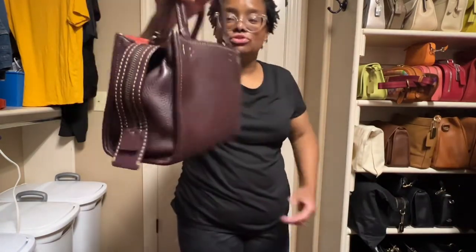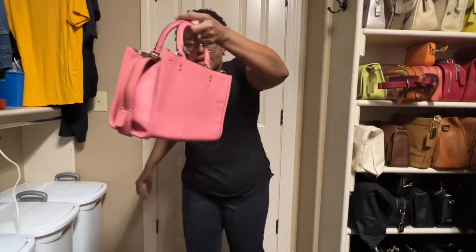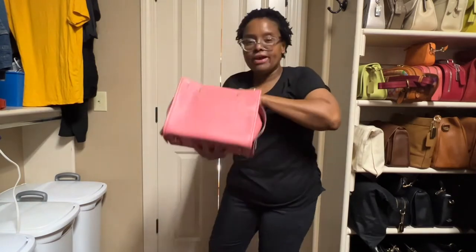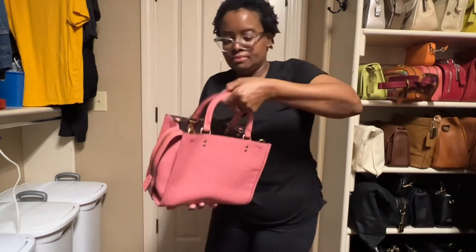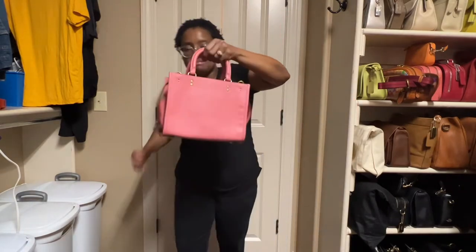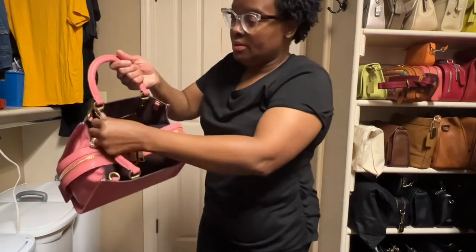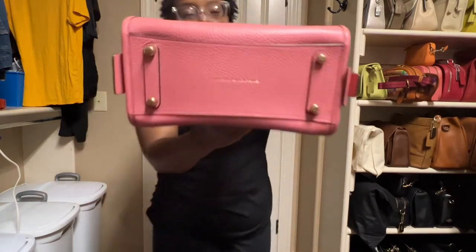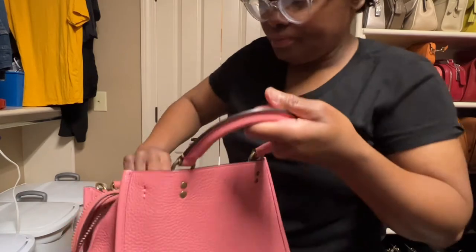Okay. This is the Coach Cassie. And then I also have two more. Color Taffy. This may be my next carry, actually. For now, of course, they all have feet. I know these will stay in my collection. They will not be leaving my collection. Okay. There's a tag to it. Be using these, and this one on the inside.